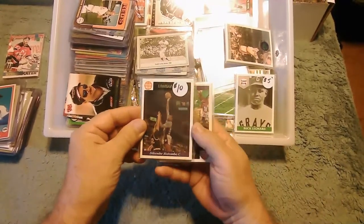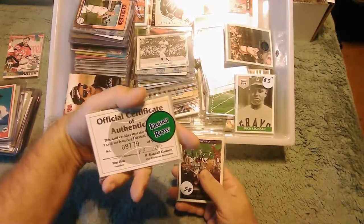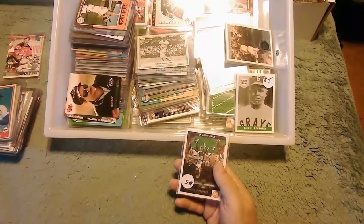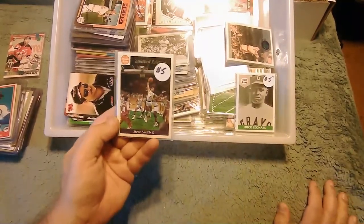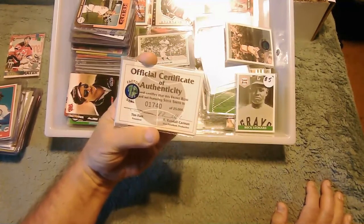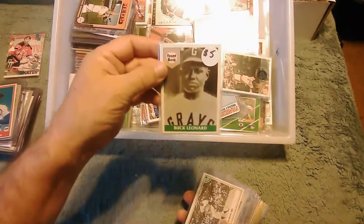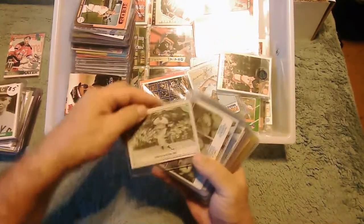Here's a front row limited edition basketball set. Number 9,779 of 50,000. And it's got Dikembe Mutombo on the front. Basketball. Here's a limited edition front row again with Steve Smith on the front. 1,740 of 25,000. Basketball, I guess. There's a front row. Buck Leonard. $5. Same deal. Goes under baseball.